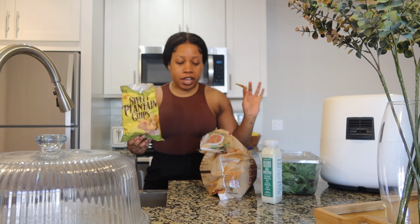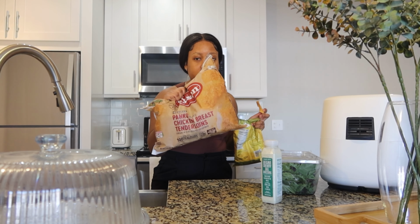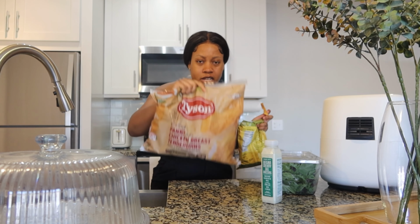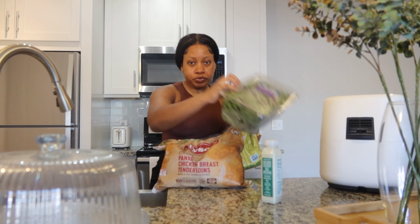But anyways, that noise is the air fryer. I went ahead and popped in one of these breaded chickens. It's Tyson. I got them at Costco. So I'm air frying that, and I'm gonna use it to put in my salad.